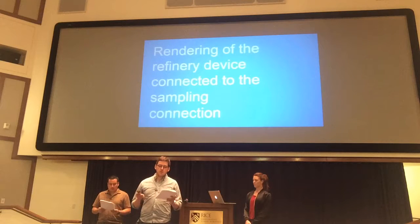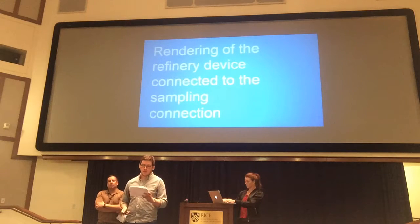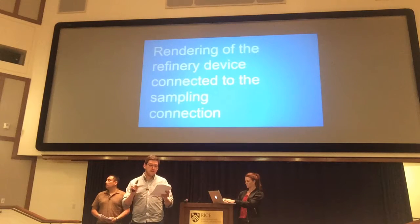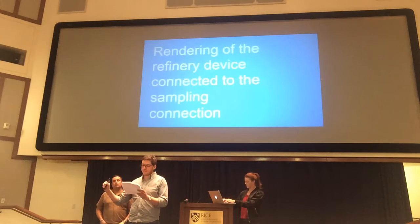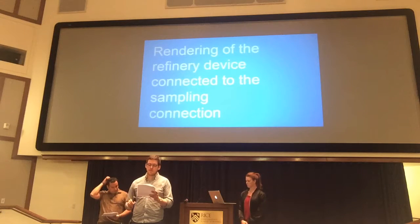It is designed to not change the process and not require shutdown for installation. The device automatically takes a small stream from the process for refineries, our initial segment. The device connects to the same sampling ports that are already in place. A true plug-and-play solution. No downtime.